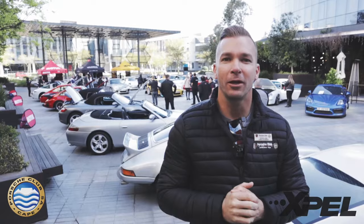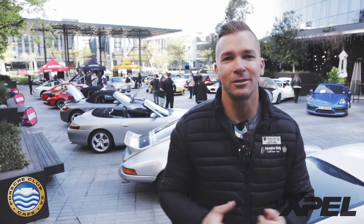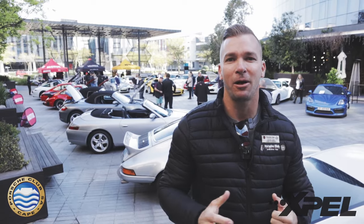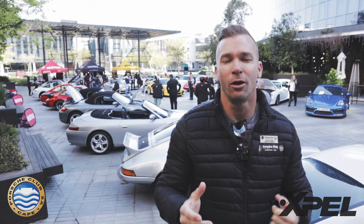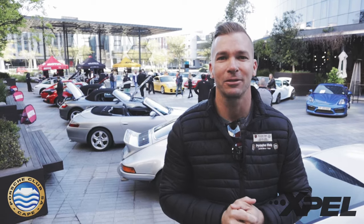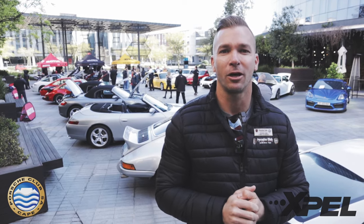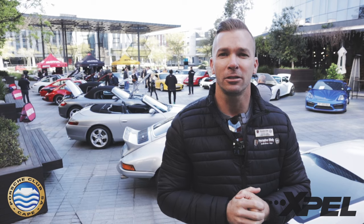We got the guys cleaning and polishing and doing the finer last minute touches. But look, most of these cars are always immaculate thanks to the Expal protection that's been put onto these cars. We've also seen them driving in all types of conditions. If you've been watching the episodes, you'll see the guys and the members aren't scared to drive these cars in these conditions. So we're going to be taking a closer look a little bit later.